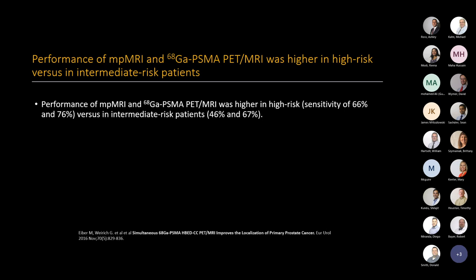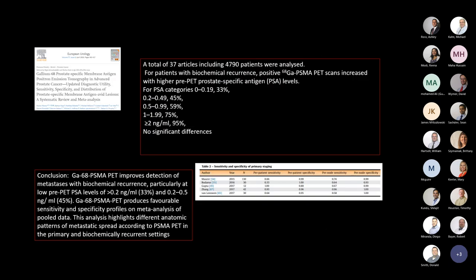We all know that for T staging right now, the recommended modality is MR. For lymph node and bone, it is PSMA imaging. However, if you have the capability of doing MR and PSMA imaging on a PET-MR, actually that is probably the future direction for imaging. Then you can have accurate T staging plus accurate N and M staging.